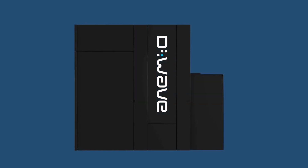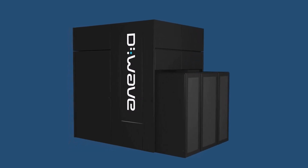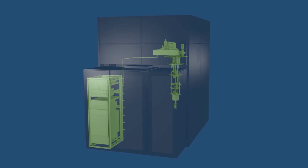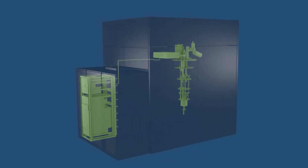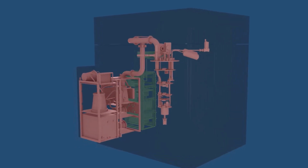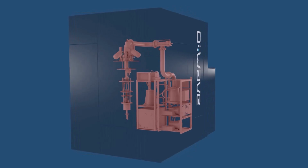The main room behind us houses the quantum processor, and the data racks in the front hold the quantum server where users can access and program the quantum processor. And the other data racks include the cooling system, which includes pumps and is responsible for the chirping sound you can hear in the background.